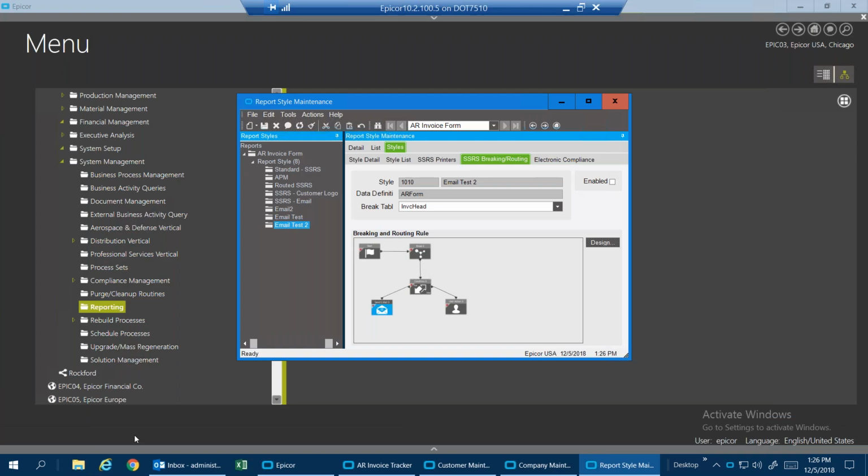Save and exit down at the bottom left. This is very important. Click Enable. And then do one final save.